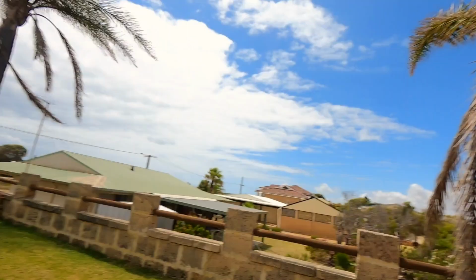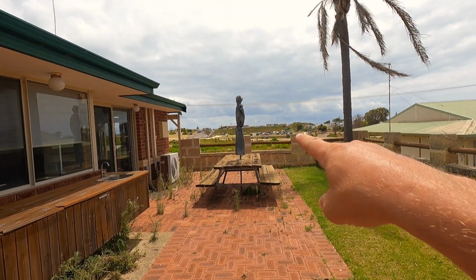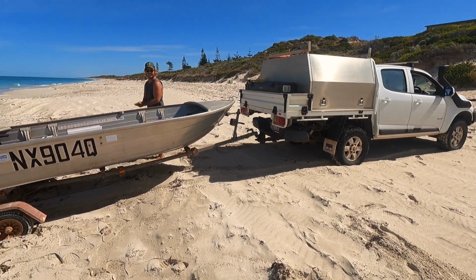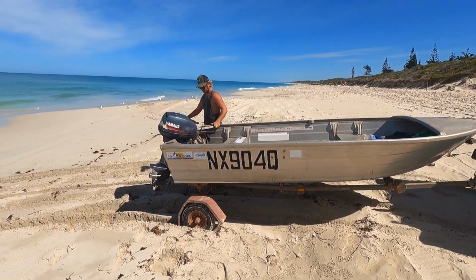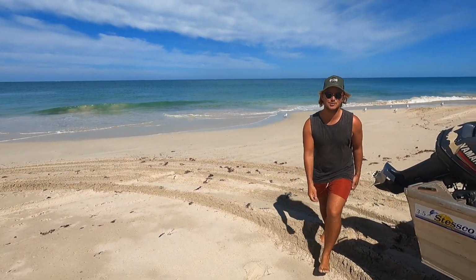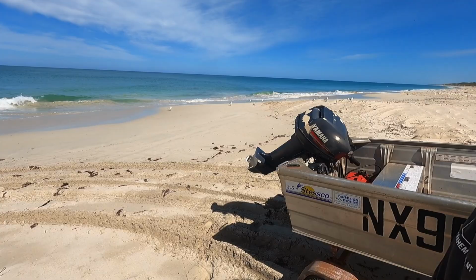But have a go at this, eh? Look at this little barbecue area, pub's over there, just behind the pub, ocean. So let's get unloaded. Alright, I think we're ready. Bungs are in. Send us that.